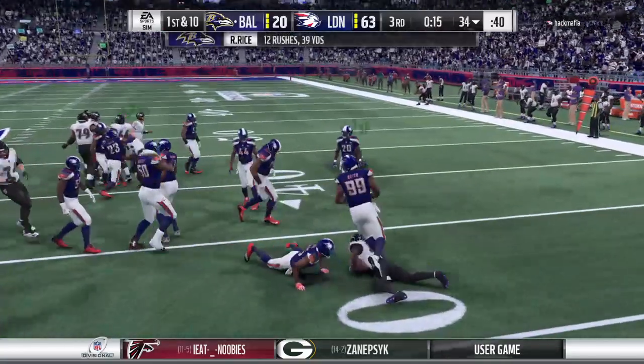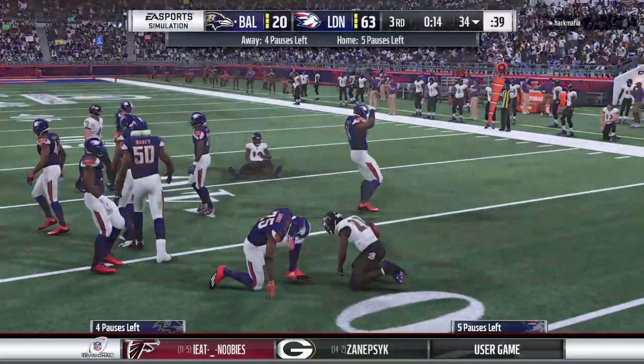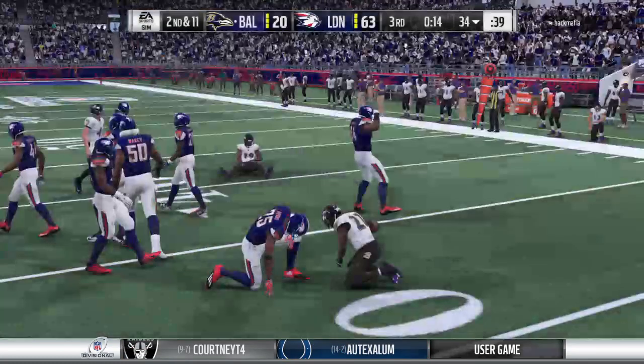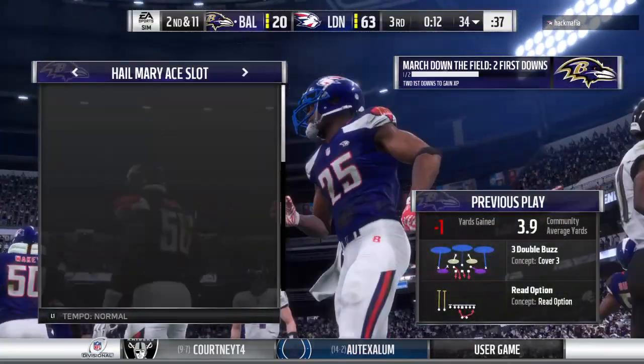And the second wave of tacklers is going to get him. They stop him behind the line.